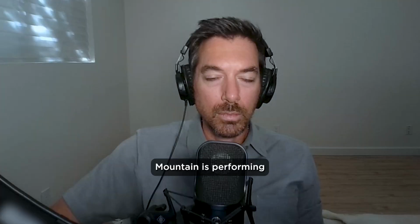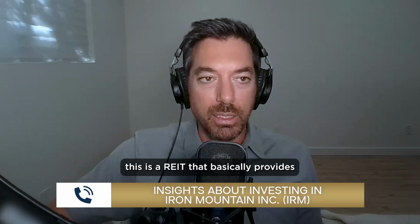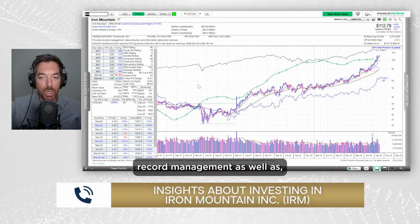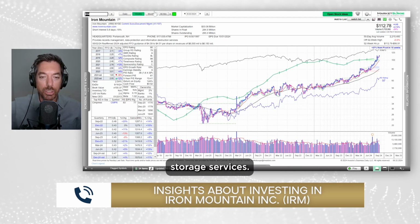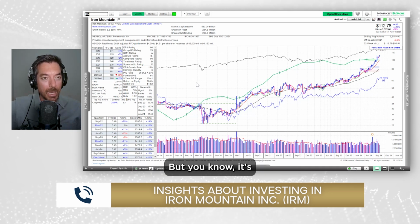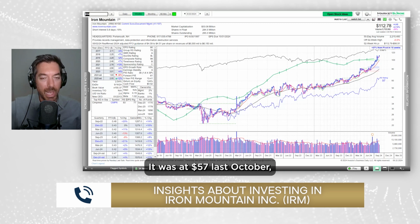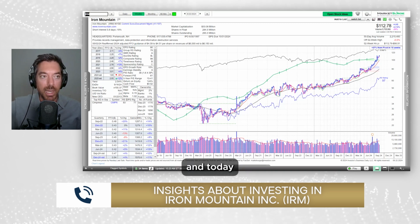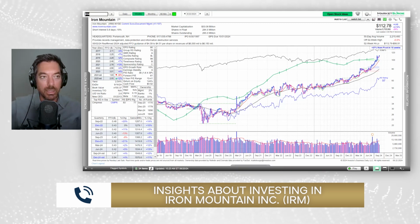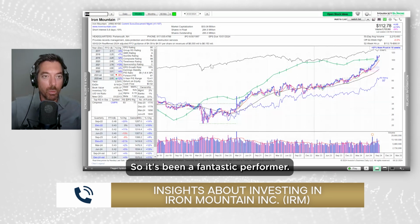Well, Iron Mountain is performing fantastic as of late. And for everyone else out there, this is a REIT that basically provides record management as well as storage services. So it's kind of a weirdly structured REIT. Surprised that they get away with it. But it's a name that's on fire. It was at $57 last October, and today it's at $112. So it's nearly doubled since then, and pays a 2.5% dividend. So it's been a fantastic performer.